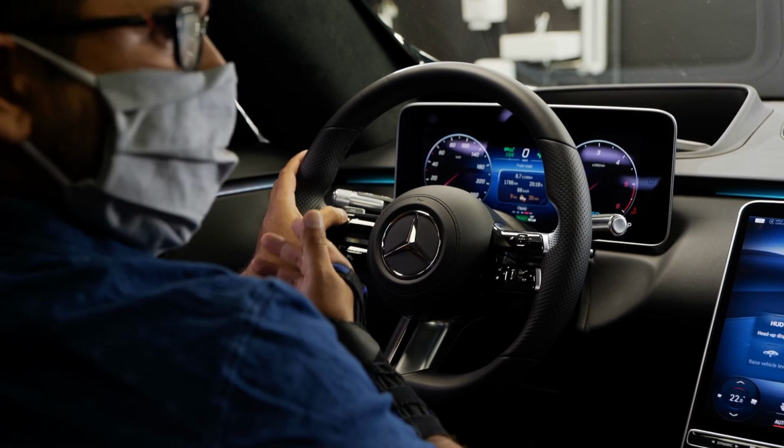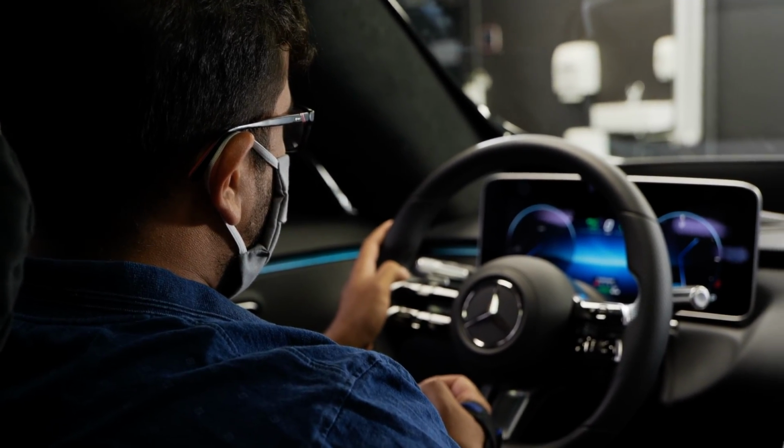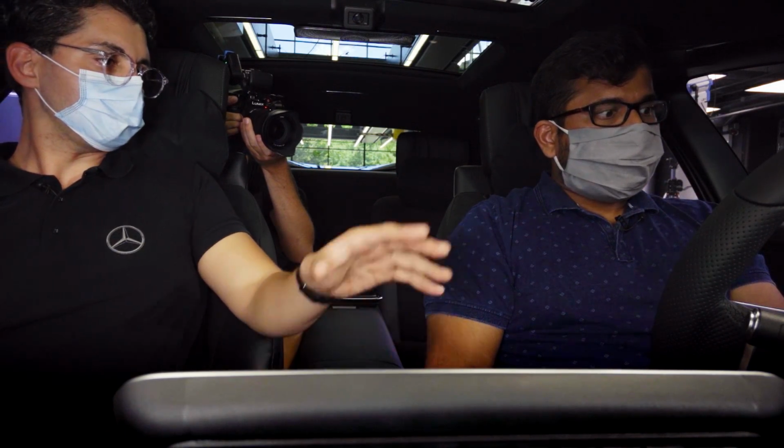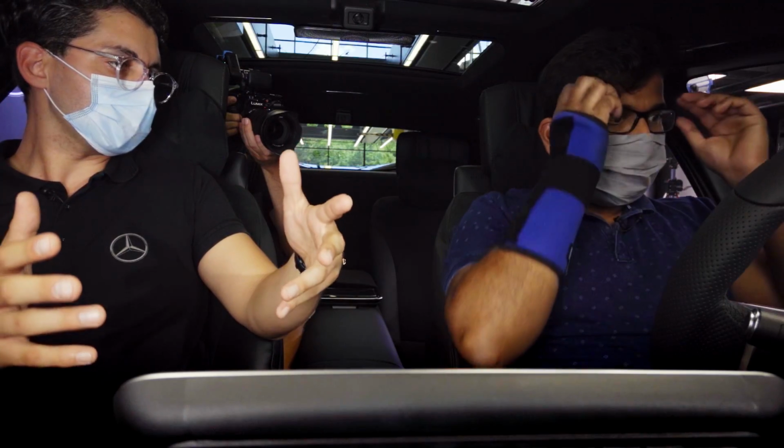They don't provide any haptic feedback, right? I don't feel any haptic feedback on the steering wheel pads. No, you have direct control with the finger navigation. Right, okay. Here you can control it with a thumb, like known from the A-Class.